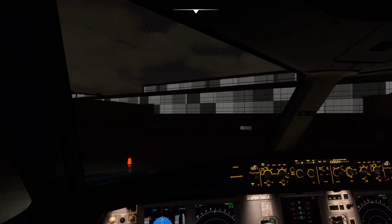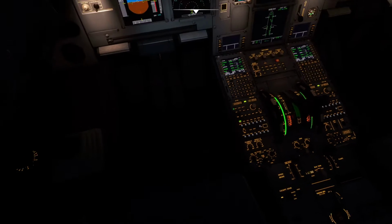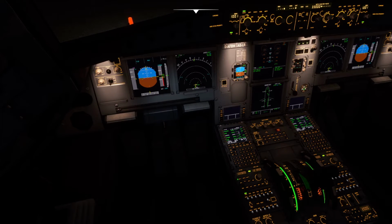Ladies and gentlemen, we will be departing out momentarily from Mumbai. In preparation for departure, please fasten your seatbelts. Ensure your seats are upright position. Tray tables stowed, armrests are down.